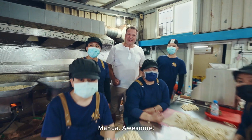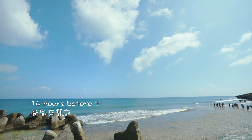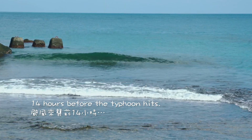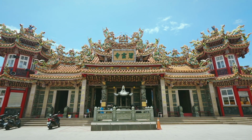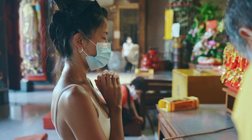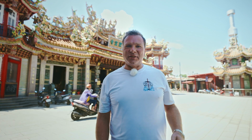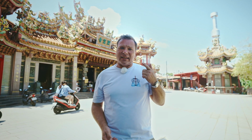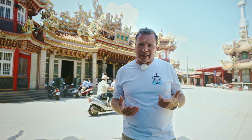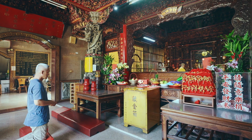Xiaoliuqiu is known for three things. It's known for its captains, and we talked about that. There were over 8,000 registered here since the beginning of records. It's the land of principals, school principals, because in the old days, if you didn't become a captain or a fisherman, you would go and study. And the third is temples. There are over 100 temples in this small island of a population of 10,000.